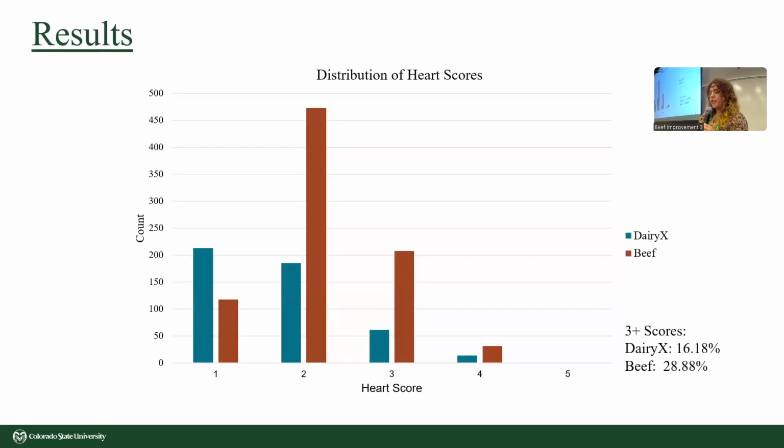Now, when we look at the distribution of the cohorts in general, we have a histogram showing scores of 1 through 5, and the blue bars represent our dairy cross, and then our red bars represent the beef breeds. And we see this heavy distribution of 2s when we just look at the red bars. So it tends to peak at 2, and then we have more scores of 3, and then 4, and not as many 1s. Whereas our dairy tend to have more scores of 1 and 2s, and then drops down severely, almost a third of what we see in the beef cattle.